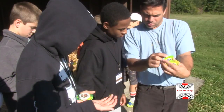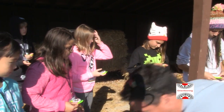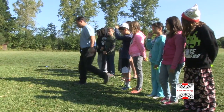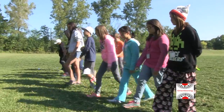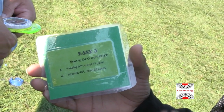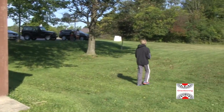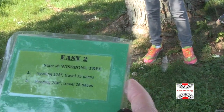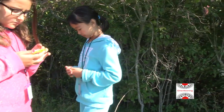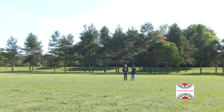Ever used a compass? Orienteering teaches how to dial in, find your bearings, and pace off the distance to a specific destination. After a short explanation, you'll get a card with your headings. And off you go. Read it carefully and double check your compass settings. You won't get lost. But don't worry. If you need help, it's just a shout away.